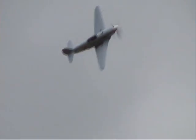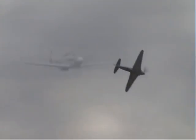Now Mark is flying this very nice, very good aircraft. It's the sort of thing you'd expect, because Mark is a very well-known competition aerobatic flyer.